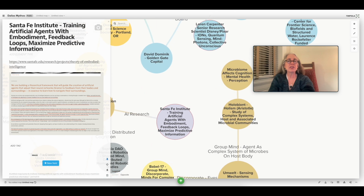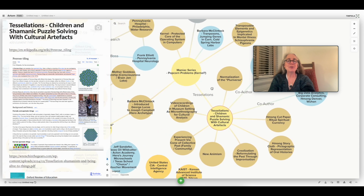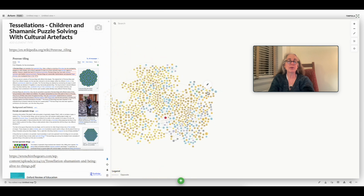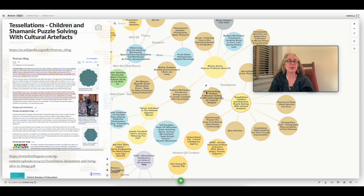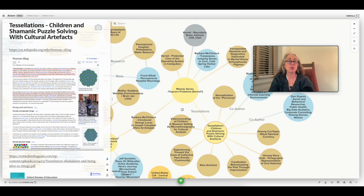Okay, so now I'm going to just skip over to here. This is my Artem map. I do have this giant map. You can kind of see how big it is, really big. They're all usually really big. This bit over here, all these yellow dots, a lot of them have to do with the Netflix series Maniac, which Steffers turned me on to. It's from 2018. It's only, I think, 10 episodes.